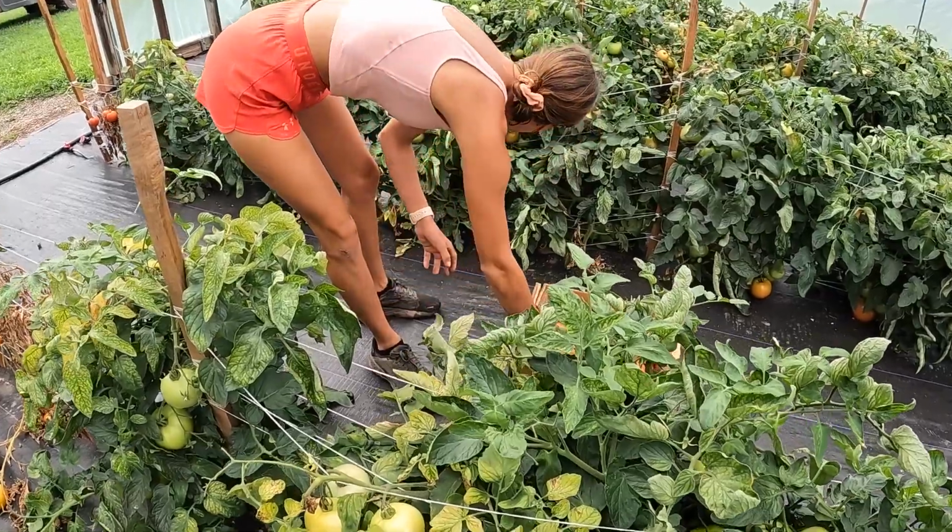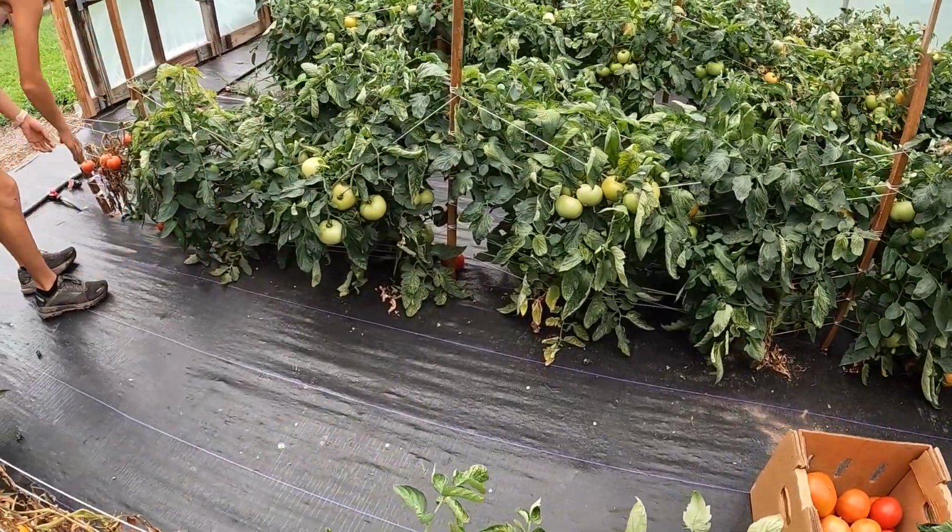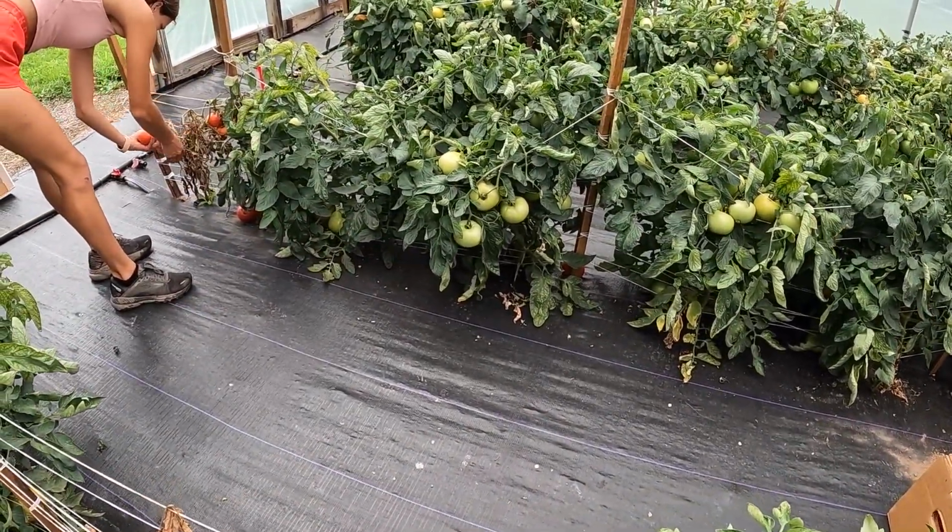Bianca and I went to go pick up some irrigation pipe throughout the field, so Sammy and Sydney came into the high tunnel to pick any ripe tomatoes that they can find.